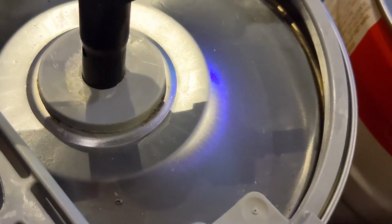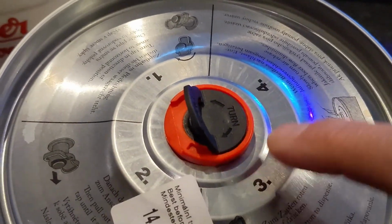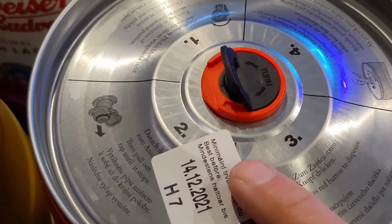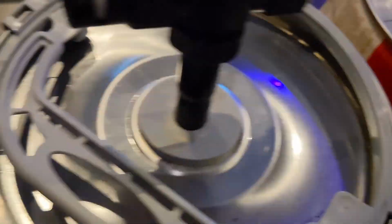Now, the only thing I would say is when you do that, make sure whatever you're levering this out with is sterile and has got no mankiness on it. Otherwise, you'll get in the beer. The beer will turn quicker. That'll be the end of it.